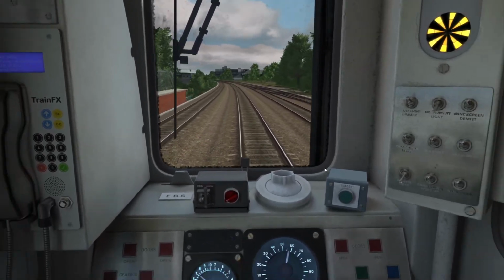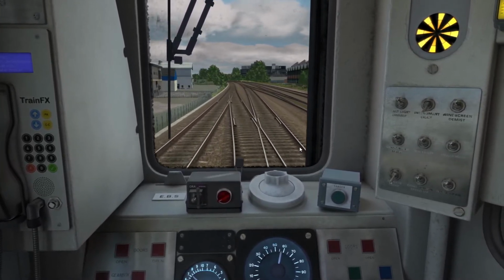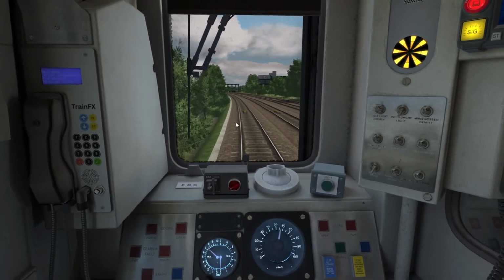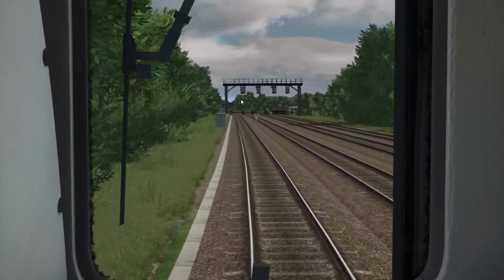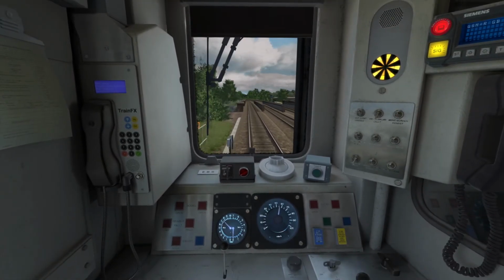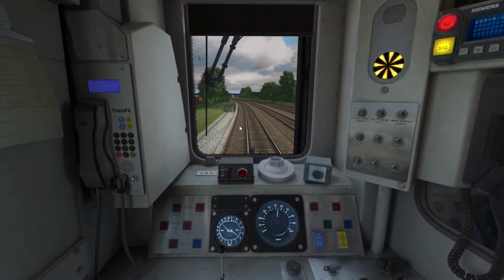And now what I'm doing is I'm just keeping an eye out ahead. I'm literally going to do this on eyesight only, basically. And we're going to dive down here. And then we've got a 30 marker board. So that's the 30 warning I was telling you about. Give him a beep. And we're now going to step 1, step 2.